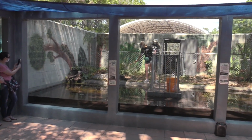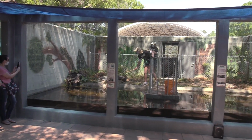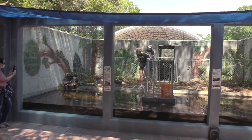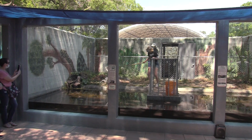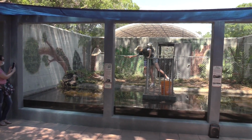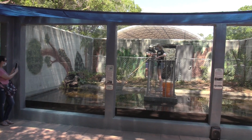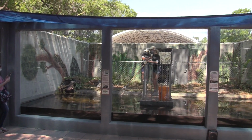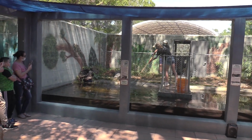Hey, buddy, come on in the water for me. Come on down. The water's fine. Look at that. There's your photo, right? Oh. I'm going to get behind here. Let me see if I can get him in the water. I don't want him coming in here with me because then I'm going to be the one that's getting in the water. Hey, Buffy.